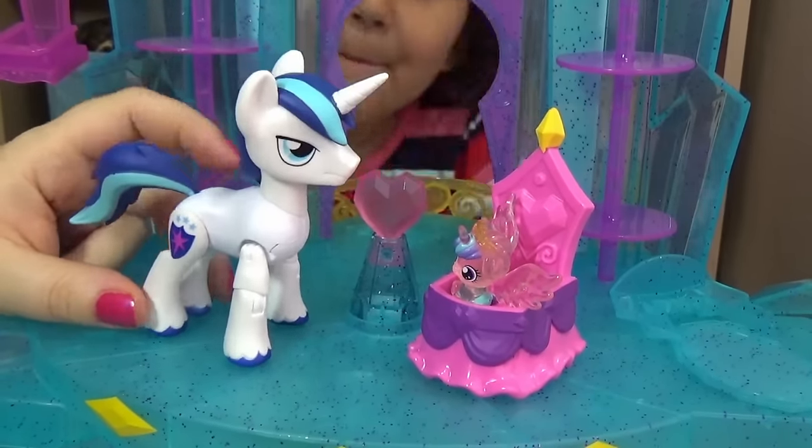Nightmare Moon, I'm gonna stick you to the moon. You want me to use the elements again against you? The night will last forever. Ha ha ha. Oh, no, you won't. It'll be day tomorrow.